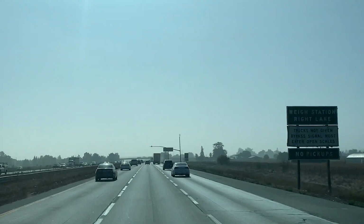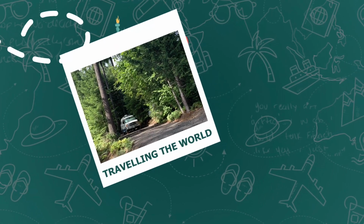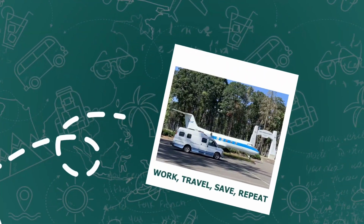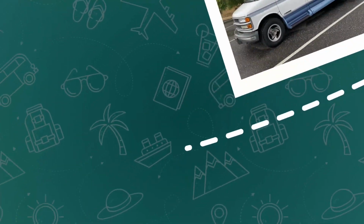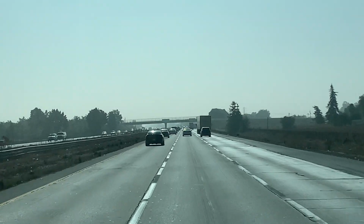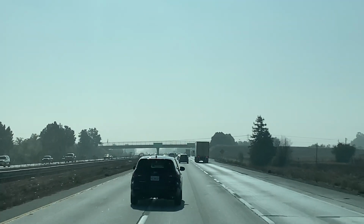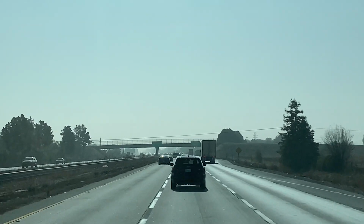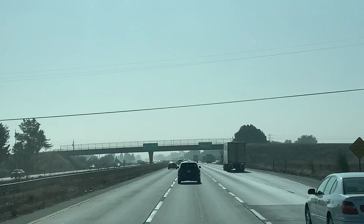So we're on the road again, hitting the road, going. This is a family tradition, the pre-Thanksgiving. We're gonna spend together camping on the beach, and we're gonna get away from this lousy air quality.